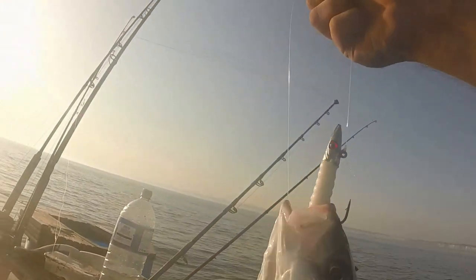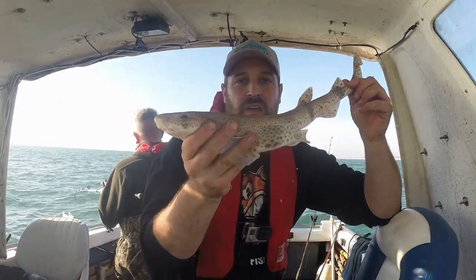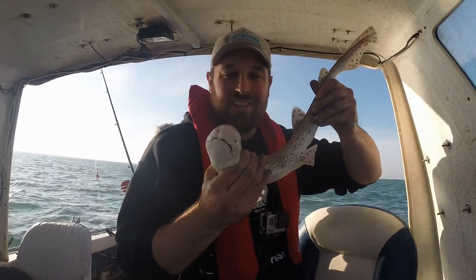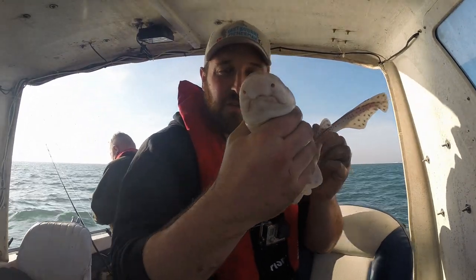Nice. First lure caught bass. Yeah, first lure caught bass. Another doggy for me. So that's doggy number two. I think Chris is well ahead of me at the moment. He's just had a lovely whiting. Yeah, it's another dog for me. Let's get him back in and see what else we can do.